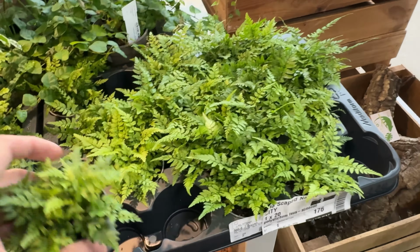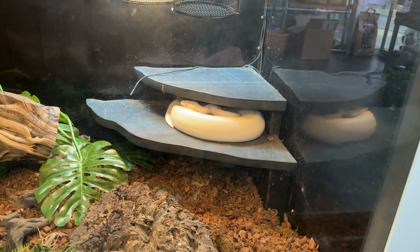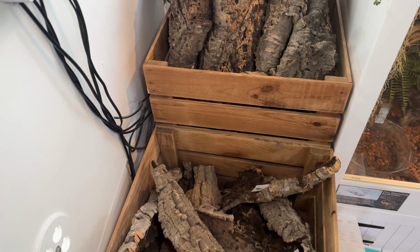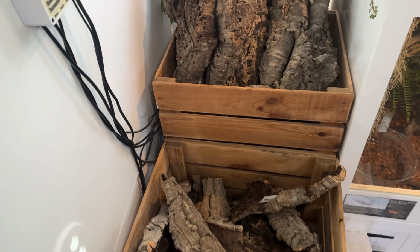But the other stuff, what else have I got? I'm very low on cork at the moment. Oh, hello. Some moonshine. Having a little bask. I'm particularly low on cork bark at the moment, but I should have loads more cork bark coming in on Wednesday.